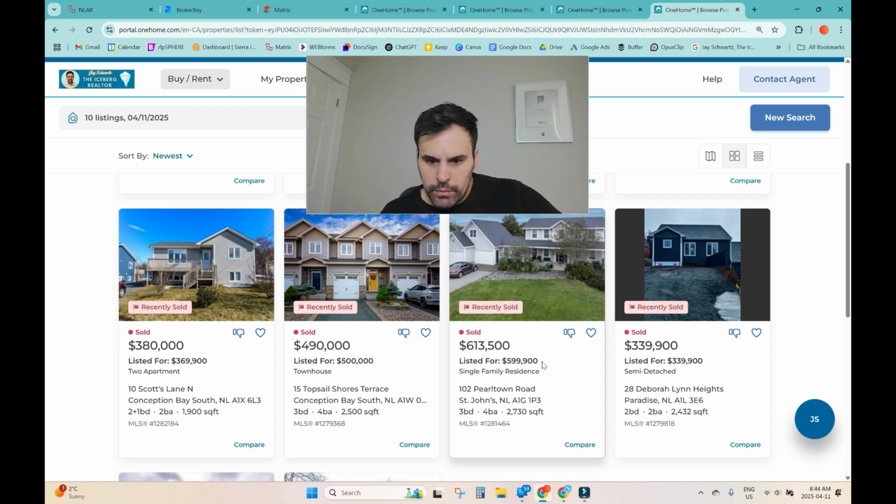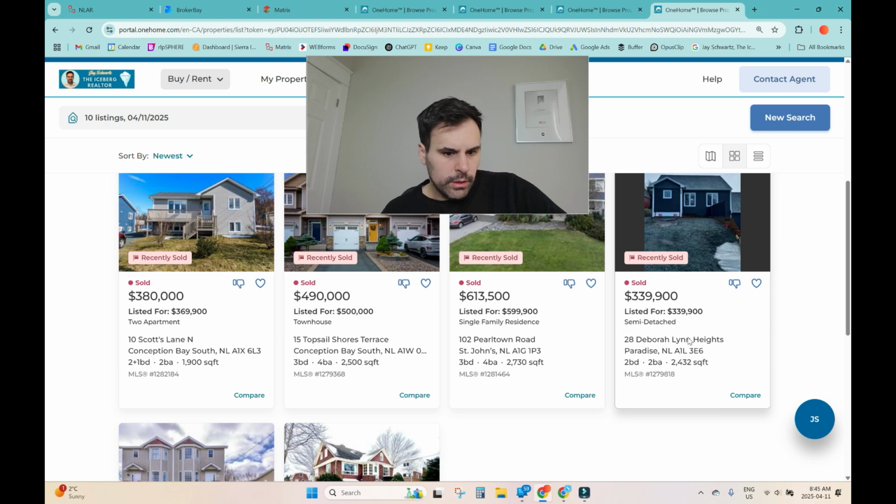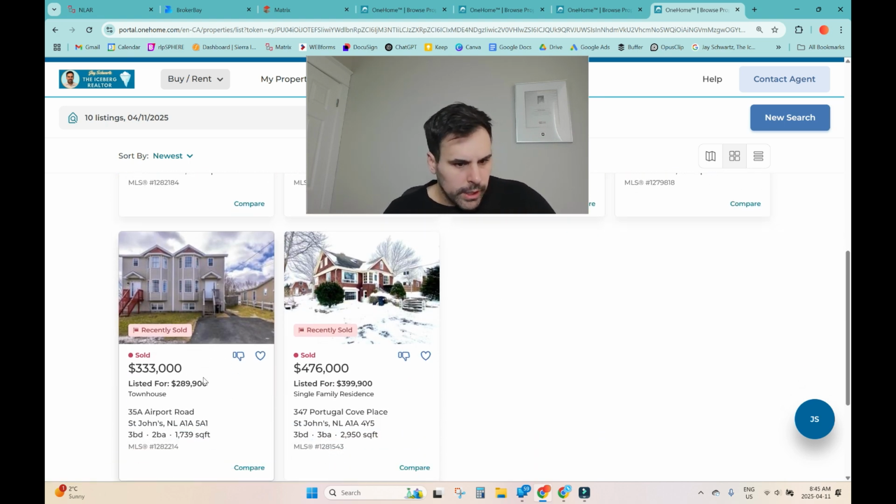102 Pearl Town Road, 3-bed, 4-bath, 2,700 square feet for $599,000. Sold for $613,000. So they did pretty good. They got 13,000 over asking. And that looks like a pretty nice home. Big double attached garage. 28 Deborah Lynn Heights, $339,900, sold for asking. 2,400 square foot, 2 beds, 2 bath, new build. Okay, here we have 35A Airport Road, listed for $289,900, sold for $333,000. So yeah, they priced this duplex really well, and it sold $43,000 over asking. So they did really well.